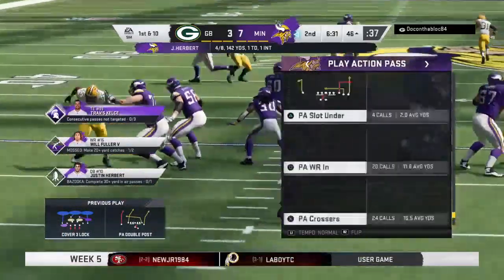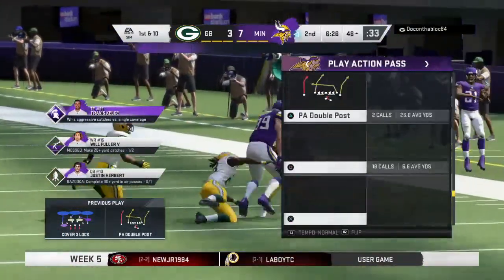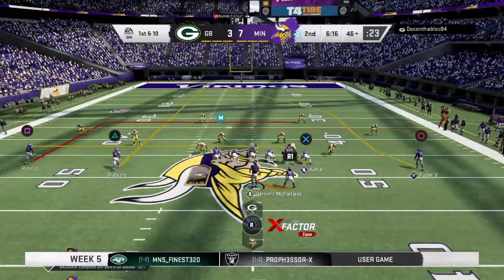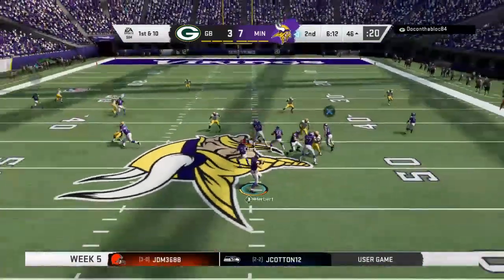And he'll be taken down, but not before they work it across midfield. A really good pickup of 28 yards. So into Packer territory now. Here's 1st and 10 at the 46.